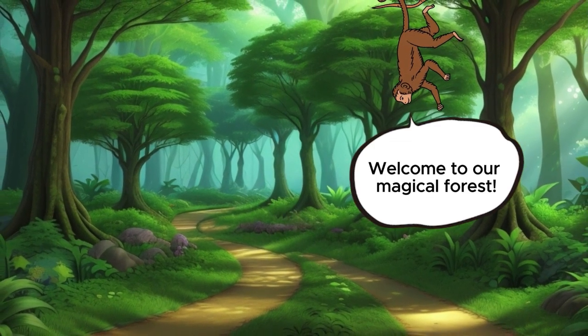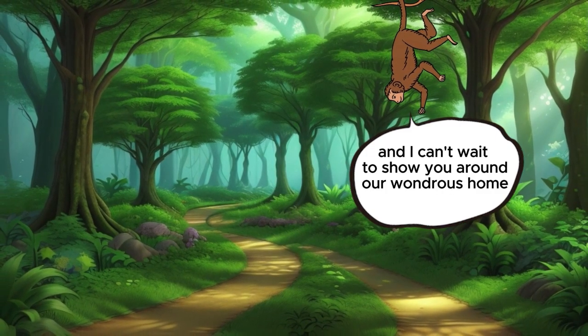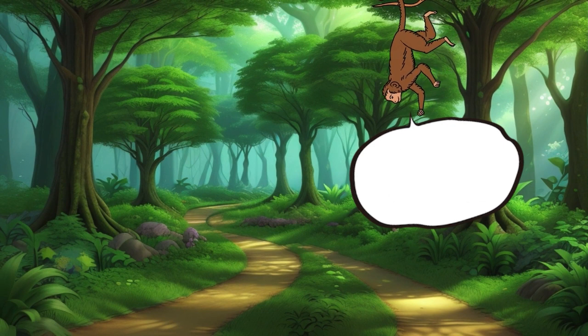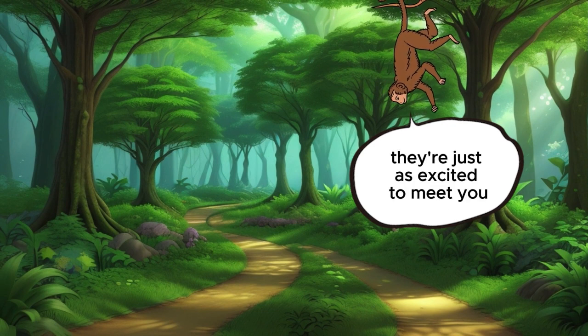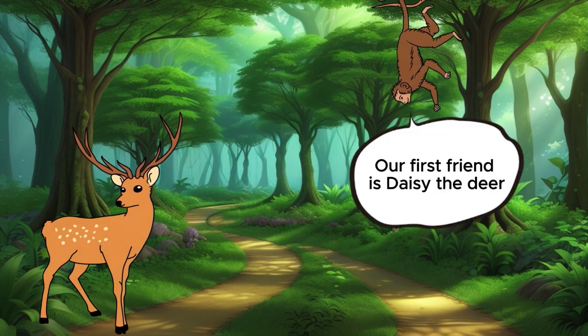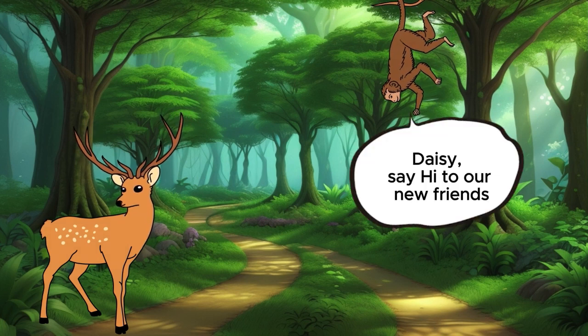Welcome to our magical forest. My name is Max the monkey, and I can't wait to show you around our wondrous home. Are you ready to meet some of my best friends? They're just as excited to meet you. Come on, let's go find them. Our first friend is Daisy the deer. Daisy, say hi to our new friends.